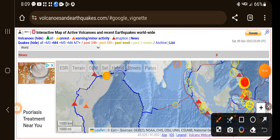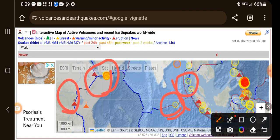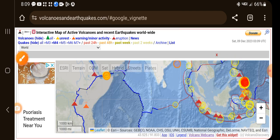So just a few more that I want to show you. Volcano there, earthquake there, earthquakes there, earthquakes on that tectonic plate there, all over here, you can see it.